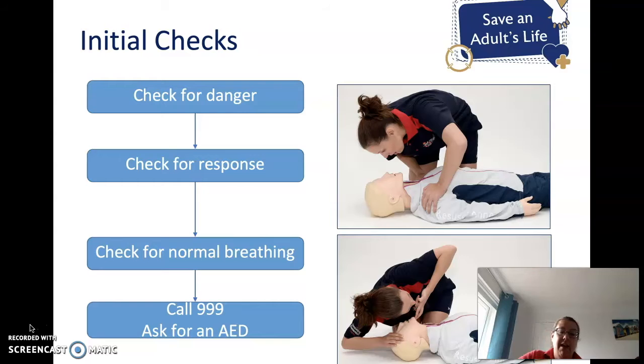So I'm going to put a hand on the head, 2 fingers under the chin, and I'm going to tip the head back, and I'm going to get down and listen, look, and feel. So I'm listening for breathing, I'm feeling for breathing, and I'm watching to see if the chest is rising and falling for up to 10 seconds.